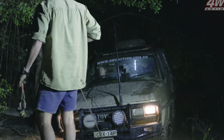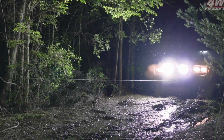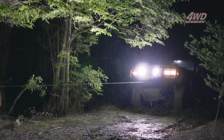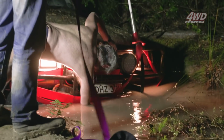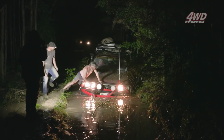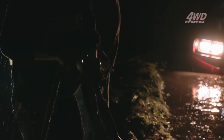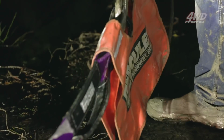By now, we're all absolutely exhausted, but we've still got kilometres to go before the end of this track. Right now, we've got to stay focused and not let tiredness get in the way of safety. With each four-wheel drive getting bogged coming through here, we really are pushing ourselves to our limits. Then the flies came out, hundreds of them, and to top it off, it began to rain. We live for this stuff, but man, this is wild.